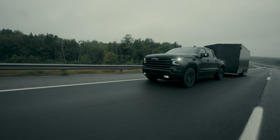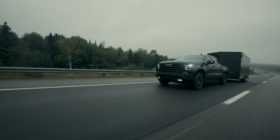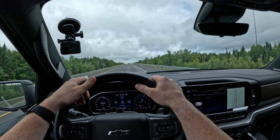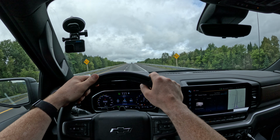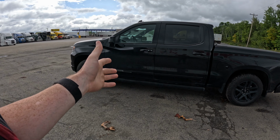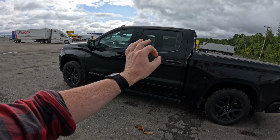Going up our second hill here, we're at about 3,500 RPM, which I'm happy with. The EcoBoost was sitting around 3,000 RPM, so a little bit lower. And there's a reason why that EcoBoost probably hangs a little bit lower in the RPM band, which I'll talk about in just a second. Well, we made it to the halfway point. So far, so good. Transmission temp is fantastic. Fuel economy, actually fantastic. And I'm very excited to get this thing on the backstretch with those bigger hills and see what she's got.